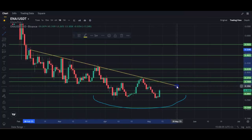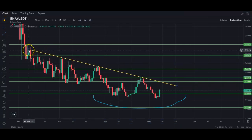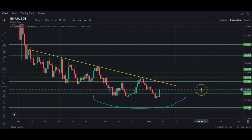So Ethena is really not out of the woods just yet, guys. So this resistance has kept us down basically since the beginning of February. So let's see if we can get above this. If we were to do that today, we would actually have to take out the trend line and this 35-cent mark. So that would be, you know, pretty tough thing to cross all in one time. It's possible, but probably not likely.